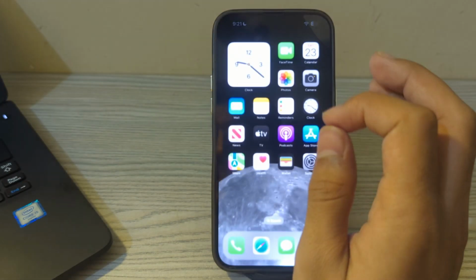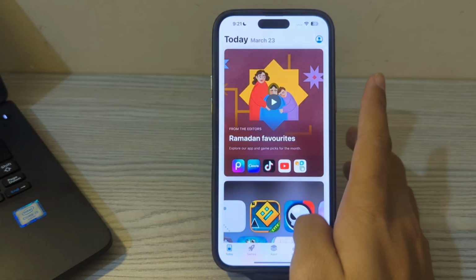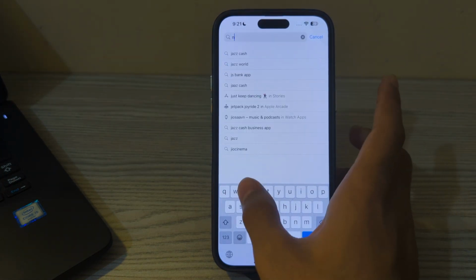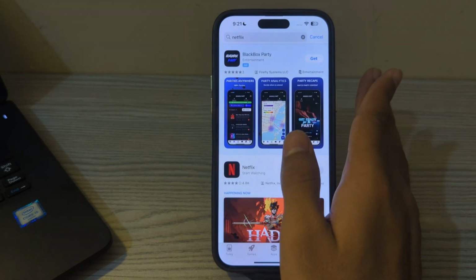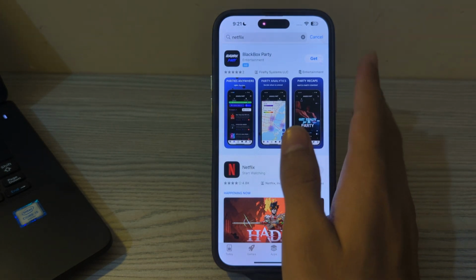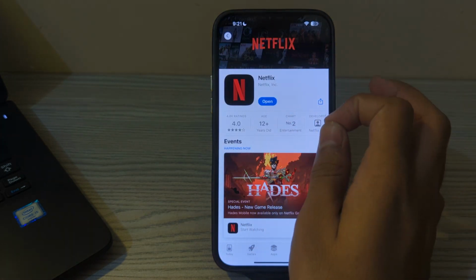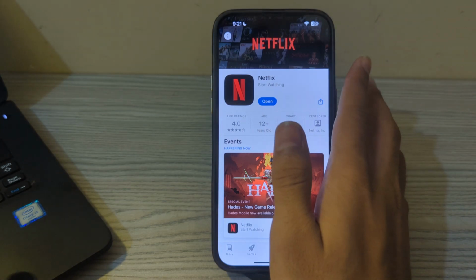After this, then what you have to do is update your Netflix app. You have to open the App Store on your iPhone and search here Netflix. Tap on Netflix. After this, simply tap on Netflix, and if you see any available update for the Netflix app, simply tap on update and update the Netflix app to its latest version.